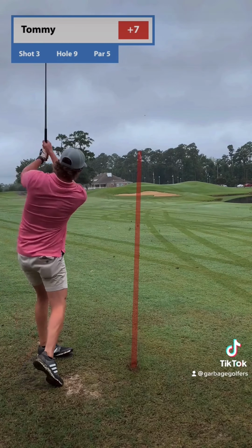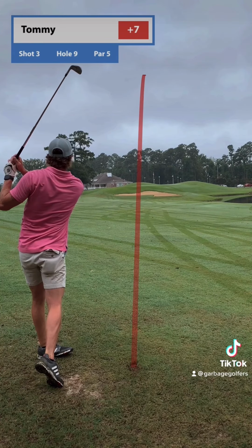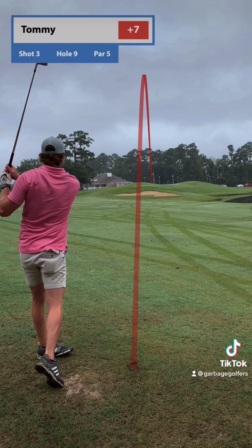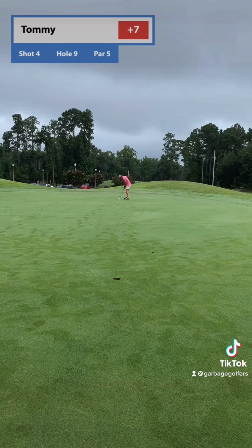Third shot, dead at the flag. When I say flag, I mean American flag, dead center of the green. Perfect shot for me. Leaves me about a 40-footer for birdie. I was attempting to lag it up, but of course that was a horrible shot.